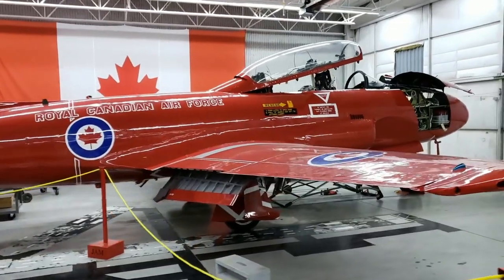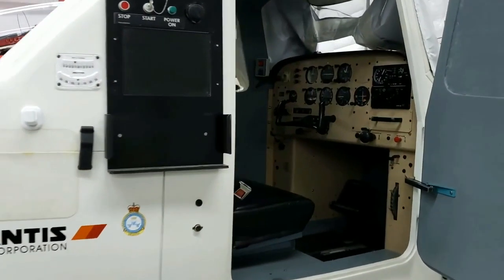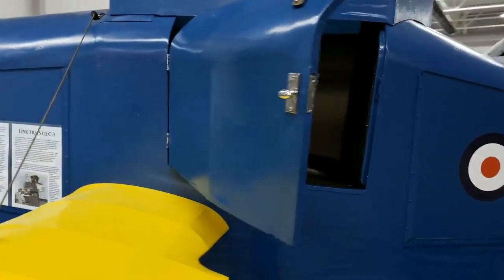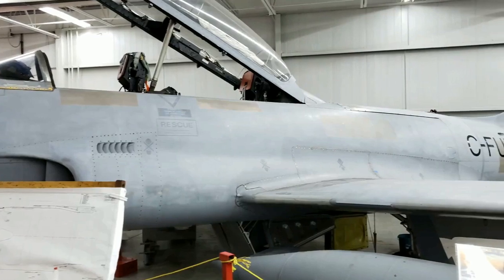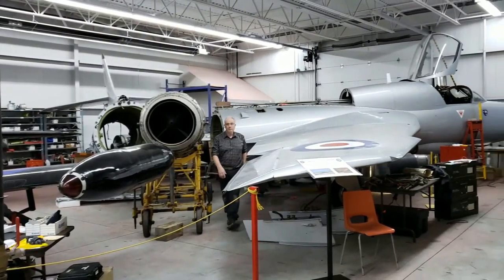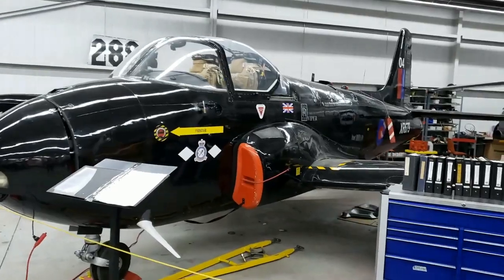And this is the Red Knight, a CT-133 that we take and fly at air shows. This is one of 2 modern flight simulators at the museum. And we also have a Link Trainer flight sim from World War II. This CT-133 has been restored to flying condition and has been sold. This is a Hawker Hunter being restored to flight condition. The Jet Provost is one of our currently flying ships.